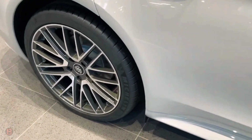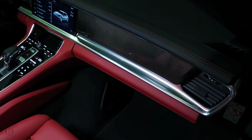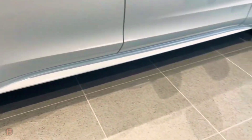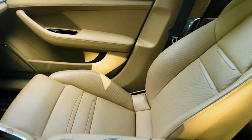The center console looks as high-tech as it is, filled with touch-sensitive controls for functions like climate control. This all-touch system is finicky and difficult to use while driving, but you get used to it quickly. The Panamera also provides good storage space, with 18 cubic feet of cargo space.